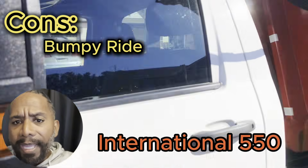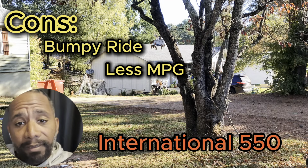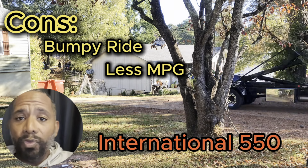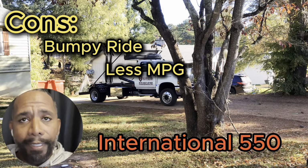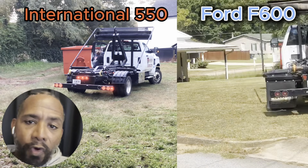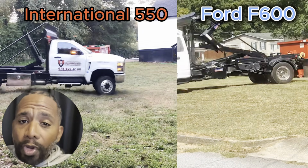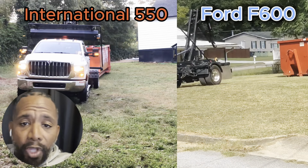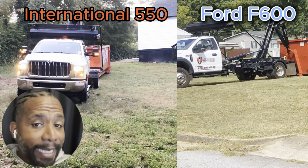Other than that, man, gas. I don't like the fact you got to use more gas for this vehicle. The Ford gets better gas mileage. Other than that, I love both trucks. Now, I don't know what you would pick based upon what I just told you. You saw the pros and cons. Please put it in the comments.